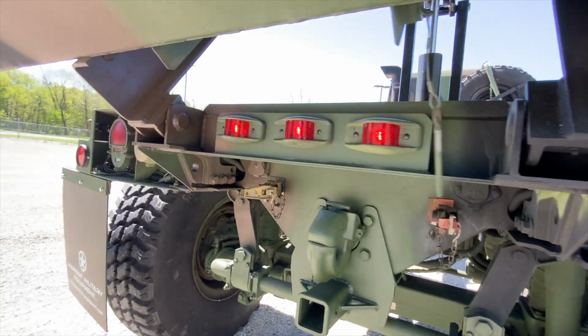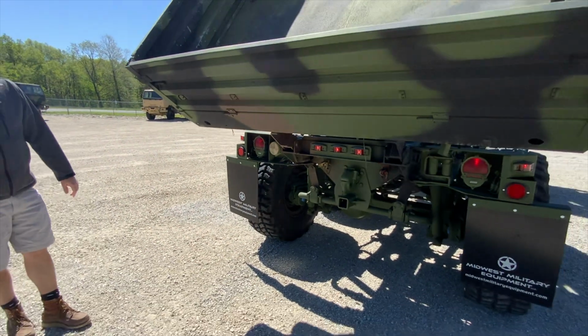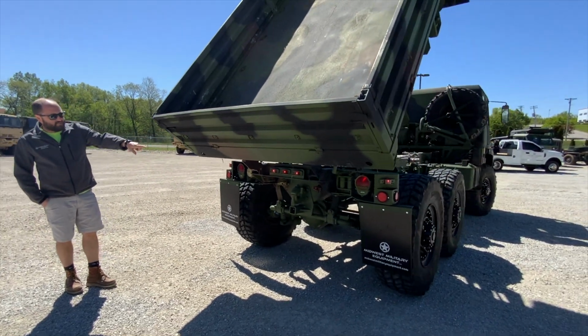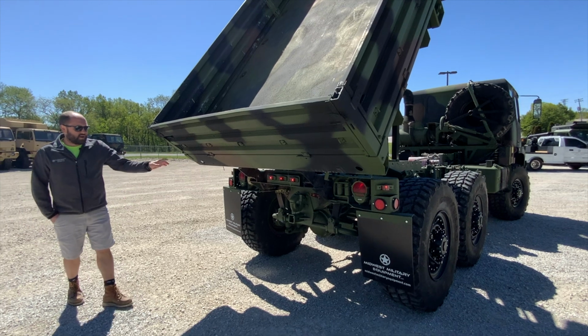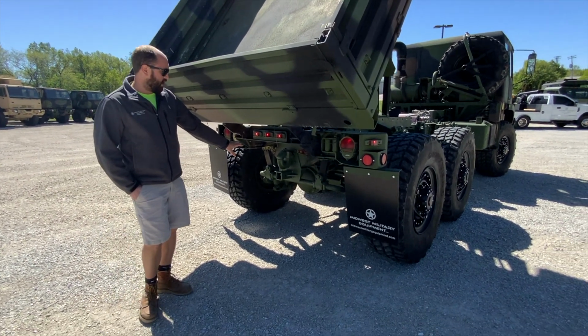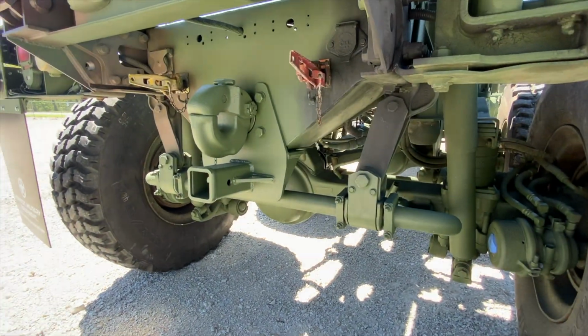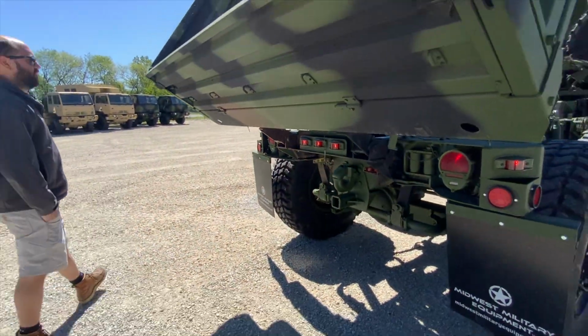You don't really have to modify the back of the trucks by any means. The factory shackles still do work in the lower pin positions. We have a relocate piece for the marker lights. Also on the back of this truck, he asked us to install one of our 2.5-inch receiver hitches. So this has got our 2.5-inch receiver hitch on it as well, so that way you're able to pull a civilian trailer with it.